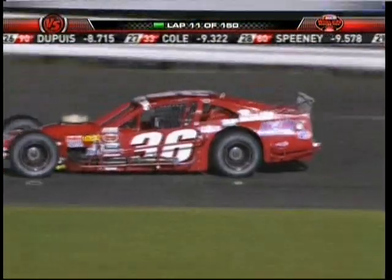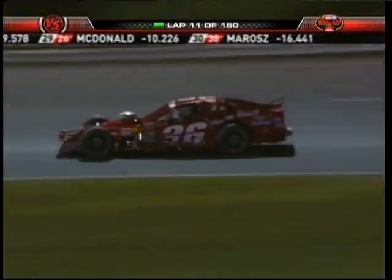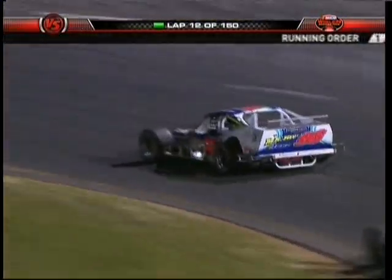A lot of laps left, about 140 to go. 10 laps are in the books. Eric Rudolph, who has 3 wins, 2 poles, 23 top 10s, and an average finish of 9th in 33 starts.